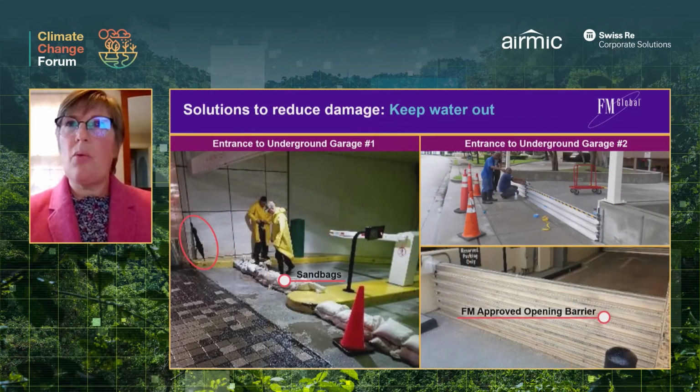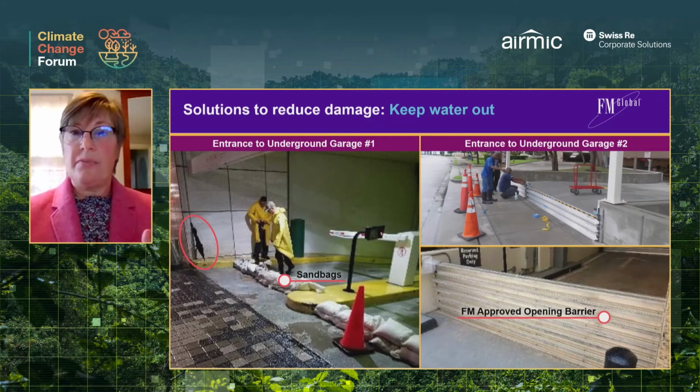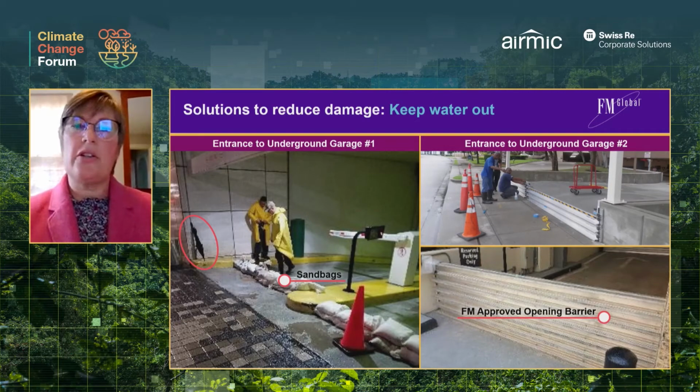Another quick example I'll walk through are some engineered solutions. Again, very cost effective. And there are two buildings in downtown Houston that were hit by flooding from Hurricane Harvey. They both had emergency response teams. One of them had an engineered solution and the other one decided to use sandbags.